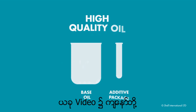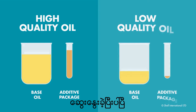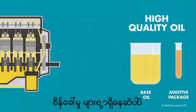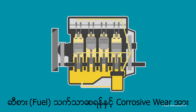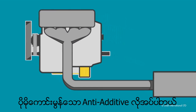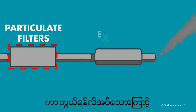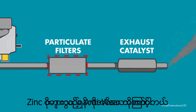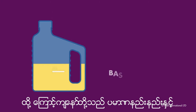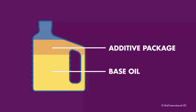In this video, we have talked about how high-quality oils contain a higher proportion of additives than low-quality oils. There are, however, certain challenges when it comes to the most modern lubricants. These days, thinner fuel economy lubricants need better anti-wear additives, and hotter modern engines demand more protection to prevent corrosive wear. While modern engines need better and more protection, exhaust catalysts and particulate filters can't cope with the high levels of zinc from the anti-wear additives. So we need more protection from less additive. That challenge will keep us scientists busy for a while.